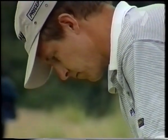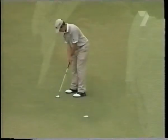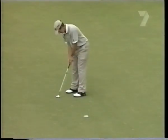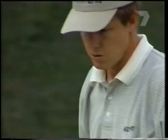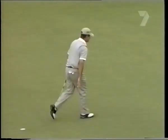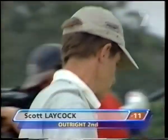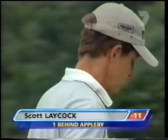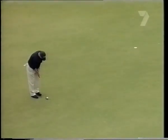They will have seen Stuart Appleby's break to the right of the cup. This for par, this to keep him share of the lead. No. He gave the hole away. Well. Uncharacteristic bogey for Scott Laycock. Stuart Appleby, now the leader, by one. Just the second shot that Laycock has dropped today. Three holes to go. The two Victorians battle on.